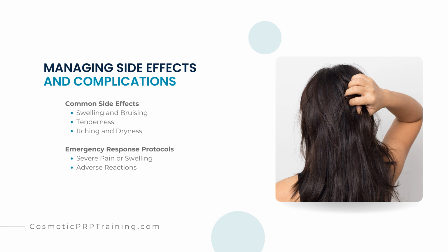Itching and dryness can also happen. A simple fix is a gentle moisturizer.